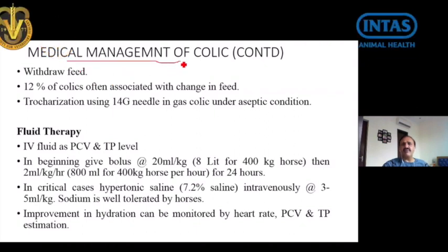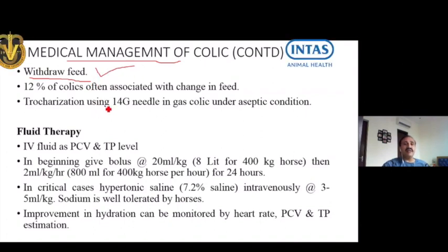So coming to the medical management of colic. The first thing we should do is withdraw the feed. Never offer any food to the horse. Keep it off feed until the colic resolves or the animal is relieved from the colic. It has been seen that 12% of colic is often associated with a change in the feed. Sometimes the owner immediately changes the feed, and that can lead to colic. So 12% of the cases can be like that.